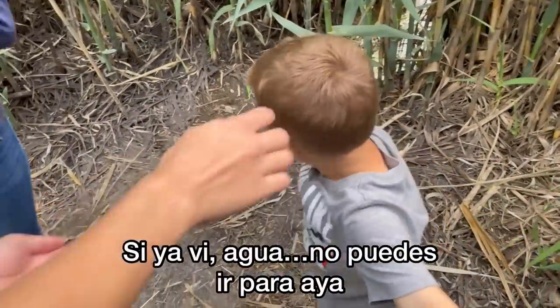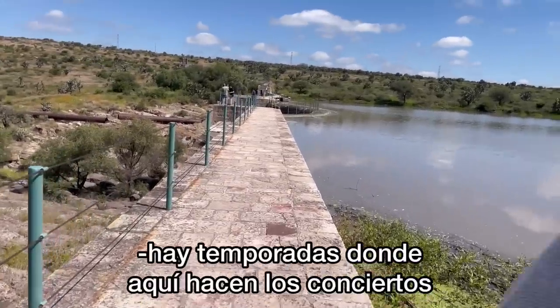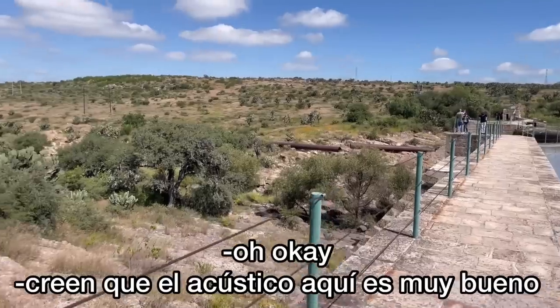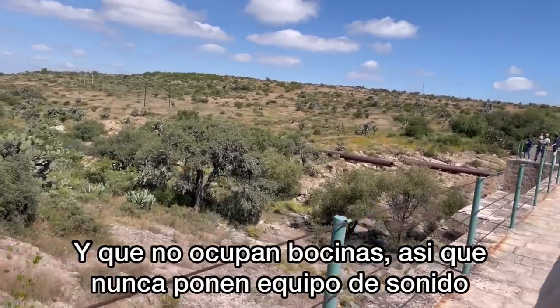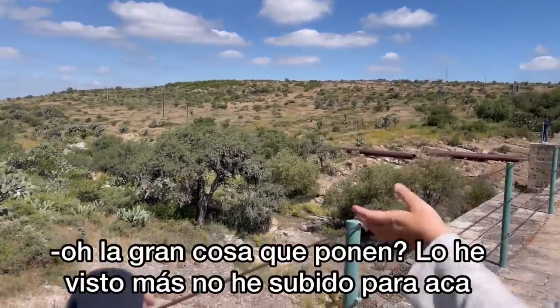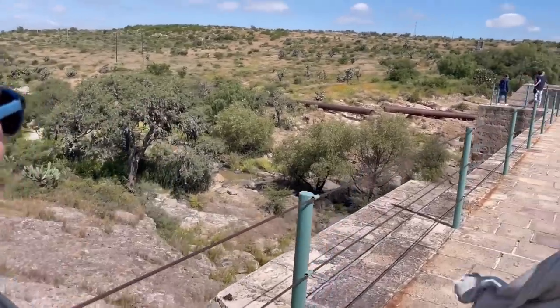Agua. No, you can't go in there. There are seasons of the concerts. Oh, okay. Because they believe that the acoustics are really good there, so they don't need speakers. So they don't set up any kind of speakers at all. Oh, that big thing they do. I've seen that, but I never came up here. So that's cool.